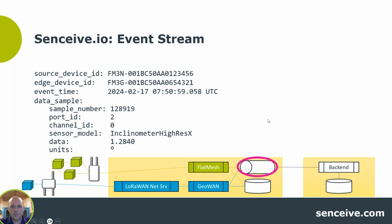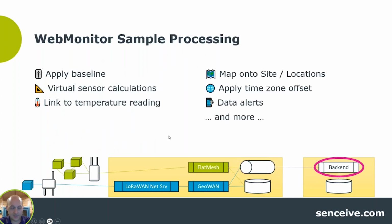So what happens after it's in the Senceive event stream? It gets passed to WebMonitor, and we'll see what that looks like in a moment, after we talk about what WebMonitor does. So WebMonitor will go in and apply the baseline. It will do any virtual sensor calculations. So that's aggregate sensors like twist calculations or strain on props type calculations. It'll also do sensor chain calculations if necessary, so generating longitudinal calculations. It'll also link that tilt reading or whatever other reading to its relevant temperature reading. And that's if you want to do temperature correction later on, it's a lot easier if you've got a link to that temperature reading already made.